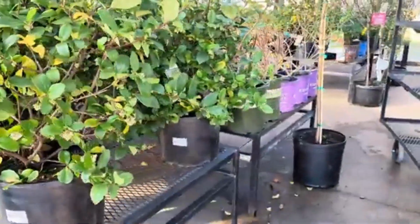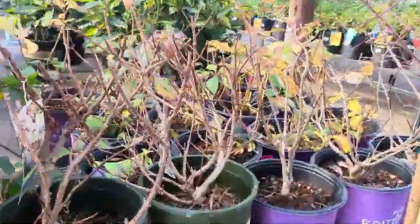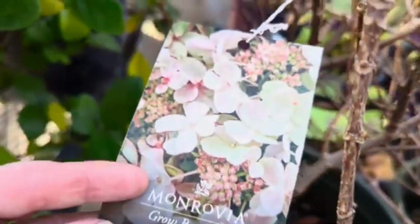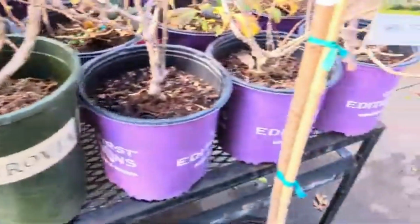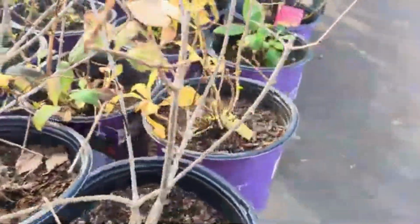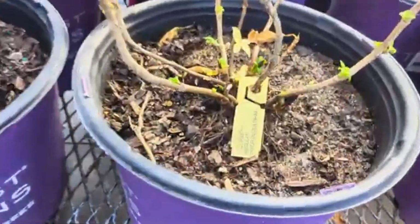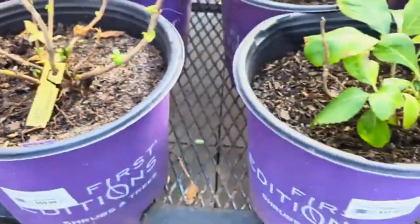I'll go around here to the other side of this same table. And this looks like hydrangea. It is Early Evolution hydrangea. That is beautiful. I love it. I want to plant some of those now. I know, they're not native. Harvester Peach right here on the end. Lots of hydrangea. Okay, that one says it's a big leaf, is all it says. Eclipse big leaf. I think that's the one that has dark leaves.